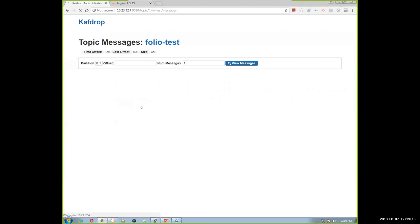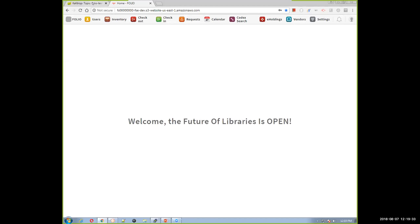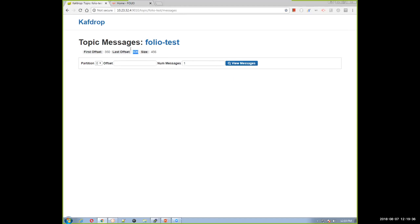On this screen, you will see a simple open source UI for the Kafka queue. It says right now there are 806 messages. So if I go to our dev instance of FOLIO and log in, this action should trigger some messages to flow into the system. So let's see the number change, it becomes 860. If you do a query here, click view message.